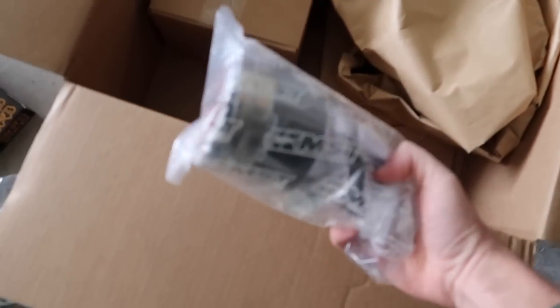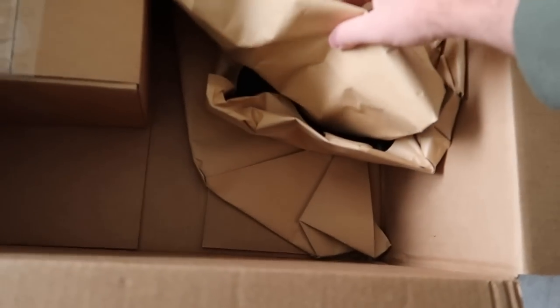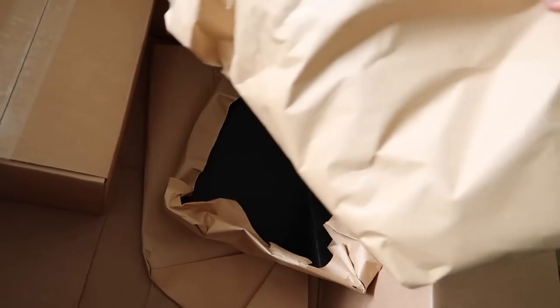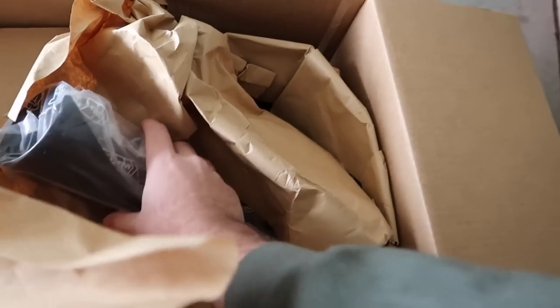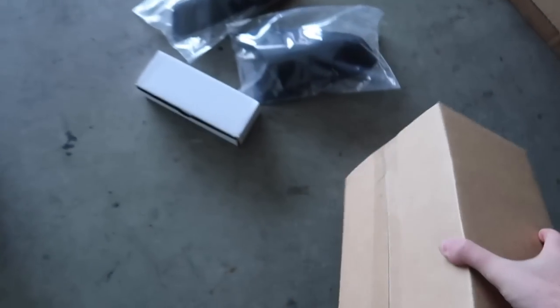But yeah, coming into here as well, that's all the intake stuff. So that is the intake stuff. I believe this is the intake, like the covers. Yeah, so that should be part of the intake as well. So we're actually gonna leave all this stuff in here. When you guys order so many things, you just tend to forget what else you ordered.